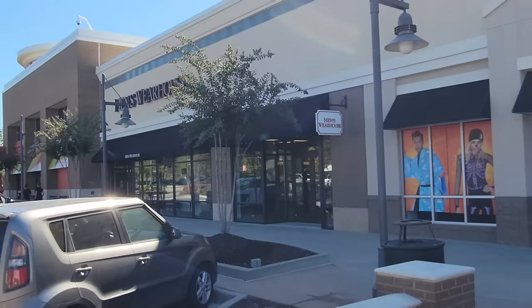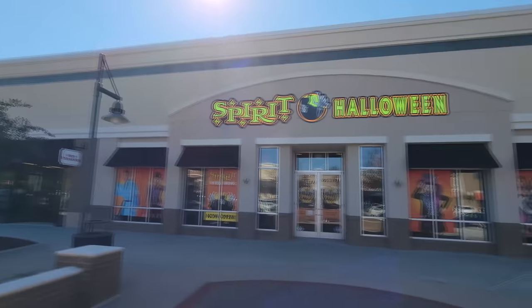Ooh, there's a Men's Warehouse right next door. I need to go see if I can find some fat guy clothes for the wedding.